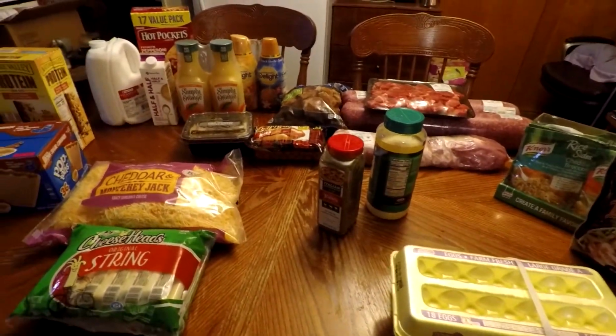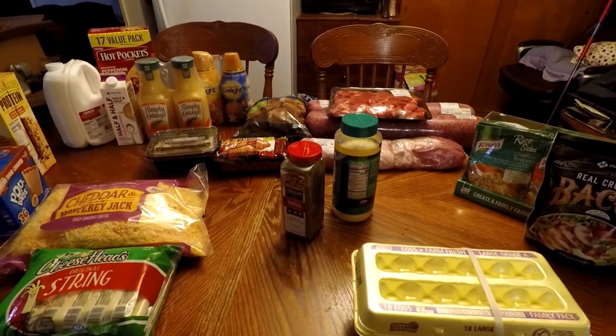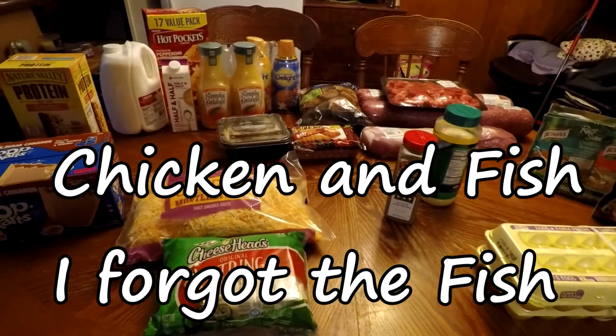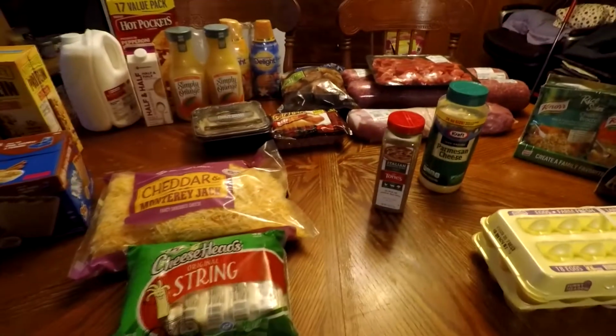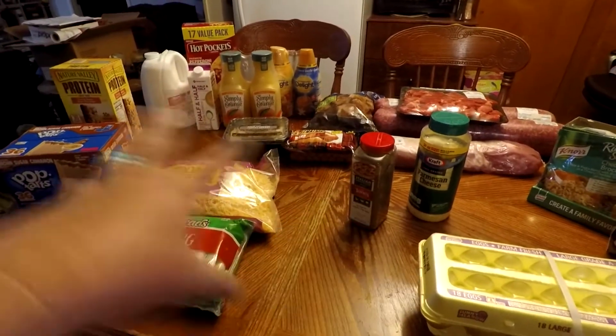And right now, the only thing meat-wise that we have in our freezer is a little bit of chicken. So we needed some more of that. And the other things here are not a lot of things we don't normally get. We normally get a lot of this stuff. And the other store, we're going to one or possibly two more stores. And I'll share that with you as soon as I'm done with this.